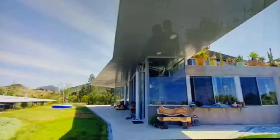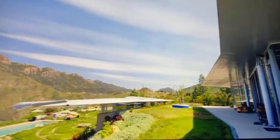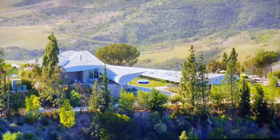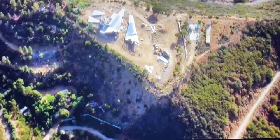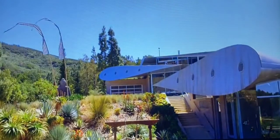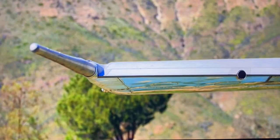At ground level, this eccentric building blends seamlessly into the mountainous landscape. But from the air, the shape of the wings is clearly visible. There was a real risk that pilots could confuse it for a downed plane. So the project had to be registered and cleared with 17 government agencies, including Homeland Security.